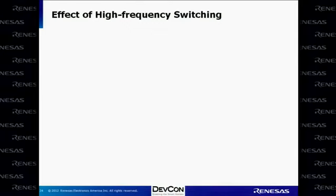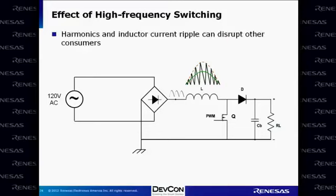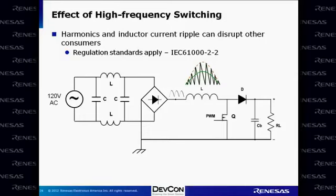Now, the effect of high frequency switching. If you have a PFC circuit, we have this high frequency switching happening on the transistor and the inductor, and it can propagate back into the line and disrupt the consumers. Actually, there are standards for that, so we need to control this through filtering, of course, and this is one of them. It's called the line filter.